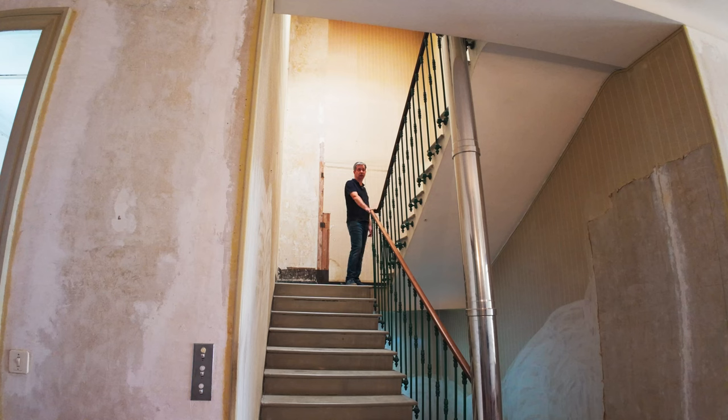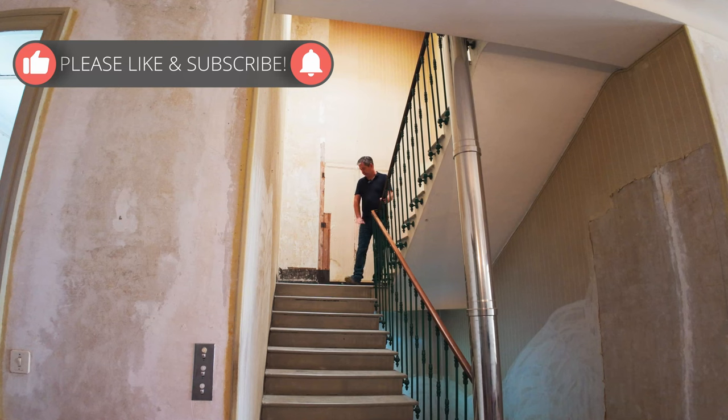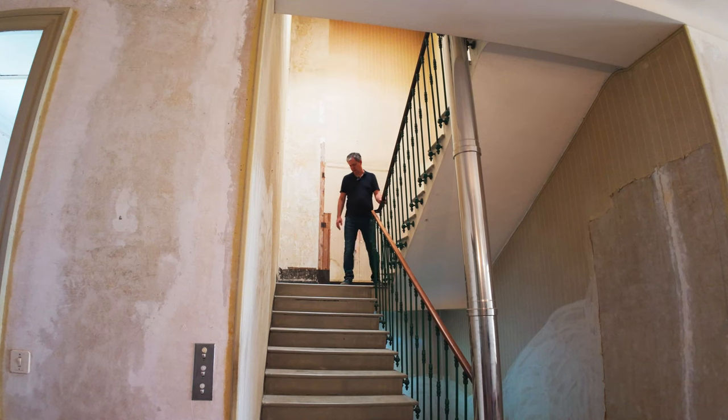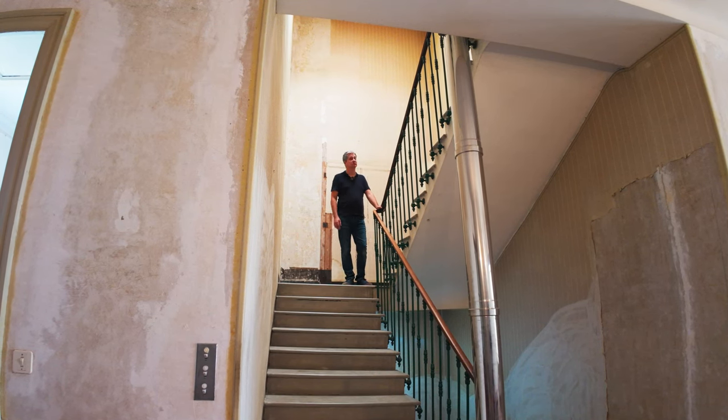I'm also going to be doing a lot of restoration for these balustrades and these handles. Railings, I mean, they've got a lot of woodworm damage that we're going to have to work on getting out, and we're going to be resurfacing all of these. I think they're limestone steps and floors. So let's head up to the next floor.